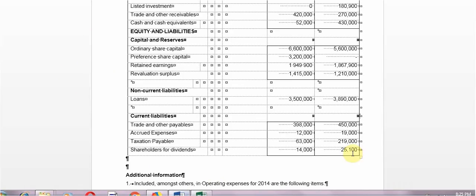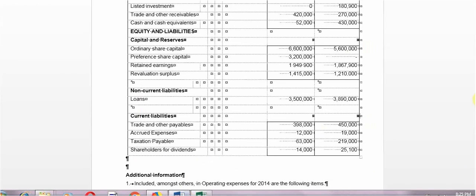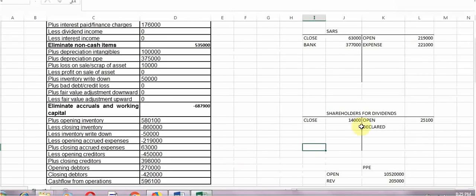So the opening balance is 25,114, and we also have an amount declared. That one you will find either in the additional notes or in the statement of changes in equity. Here we can clearly see that the dividend declared was 300,000. So there's 300,000.